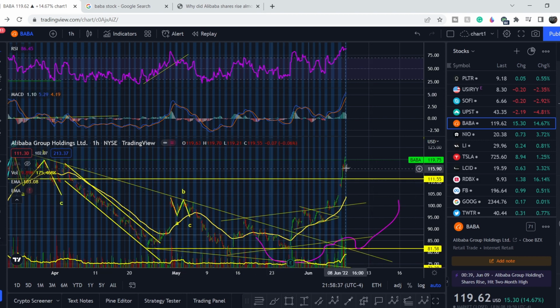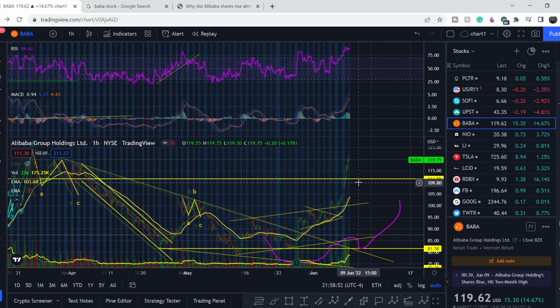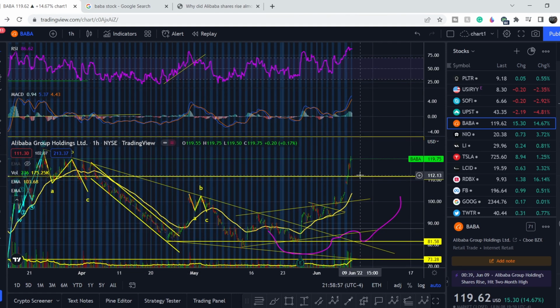Definitely, I don't suggest you enter your long swing trade position right here, because in a matter of the next couple of sessions or in the next session, we will see the pullback. And this pullback will be the opportunity for you to re-enter your position in order to gain the profits for the next leg to the upside.